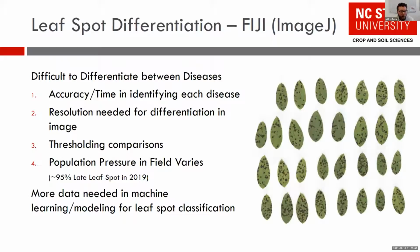It turns out it's way more difficult to separate these diseases out using basic thresholding. The issues include whether each leaf spot can be accurately identified and how long it takes to go through each leaf sample to identify the specific disease causing each spot. We can also have issues with resolution in the image, and it may not allow us to accurately differentiate the spots. Third could be thresholding cutoffs, where the clusters of leaf spots may be too similar. And then population pressure of each disease in a given year may change. For example, in 2019, it was estimated that we were around 95% late leaf spot. So clearly it's very difficult to train any kind of model on picking up early leaf spot when the population pressure is so low.